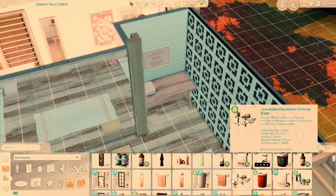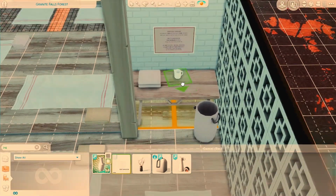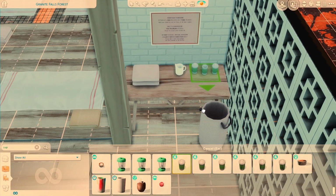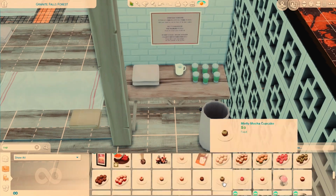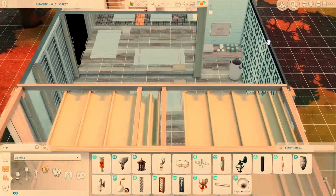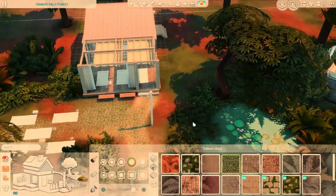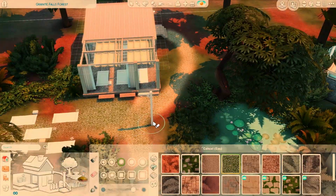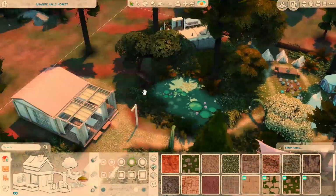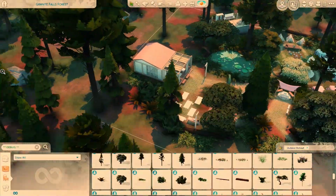And then this is a little area similar to the other area where there's towels and a hamper and an informational sign. This one I actually did put drinks down on. I found these little coffee cups in the debug menu I thought looked cute. Putting in some lights, and then let's see, what am I doing? A little back path to the door for the office. And I think that's everything here. I think I'm gonna put in a few more plants, and then I think that's it for the retreat.